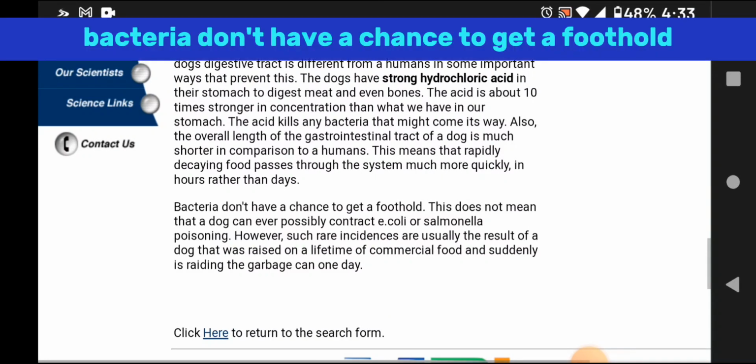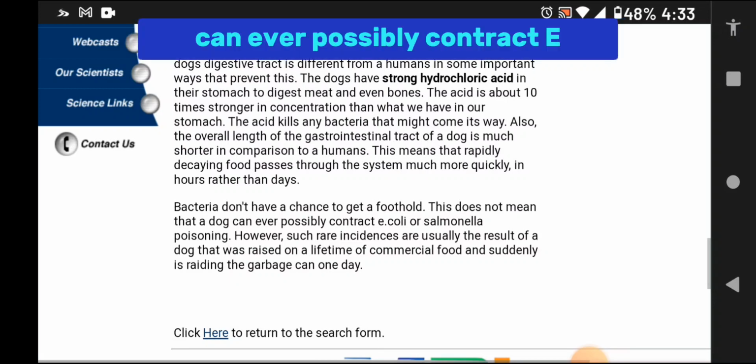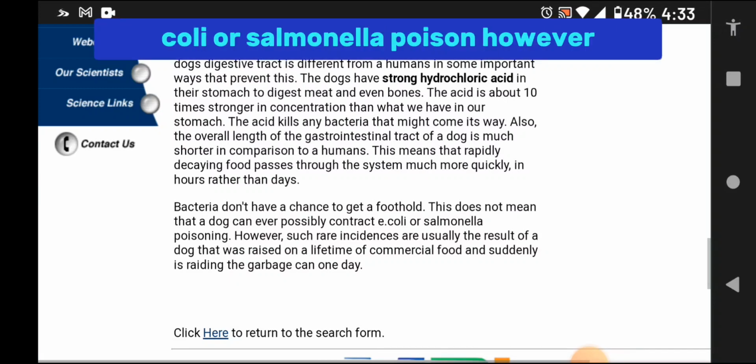Bacteria don't have a chance to get a foothold. This does not mean that a dog can ever possibly contract E. coli or salmonella poisoning.